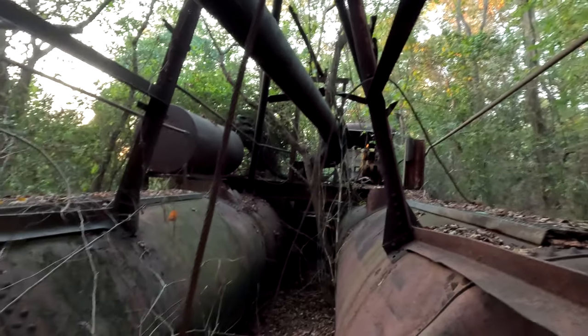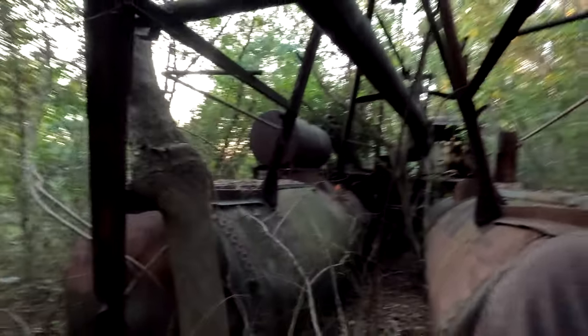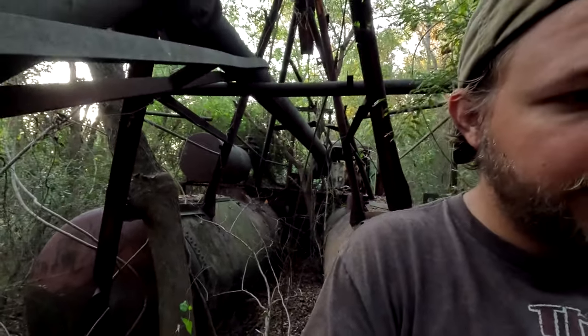Wow, look at that. That's a heck of a piece of equipment. Just here in the woods. Just abandoned here in the woods.